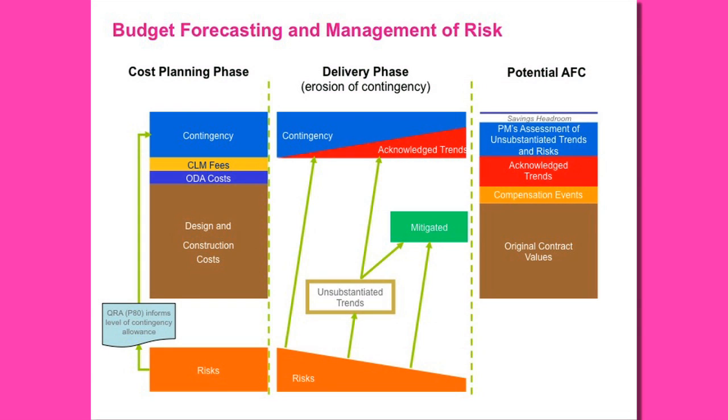On the plus side, though, it gave us a much more accurate view of what our budget requirements were and where we were going with anticipated final cost. So on the cost forecasting, someone asked the question earlier about where did we get the contingency amounts from. On the left-hand side, our original budgets were built up from the base cost, which was largely based on historic costs, and then a quantitative risk analysis of what we believed the contingency budget had to be, and that was split into project, programme and funders.